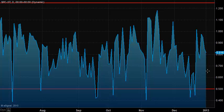This is definitely something that we're going to be keeping an eye on going forward, to see if we do get that real overbought, overly bullish reading, with a real low reading below 0.5 or so. But so far everything's fine and nothing really to get concerned about.